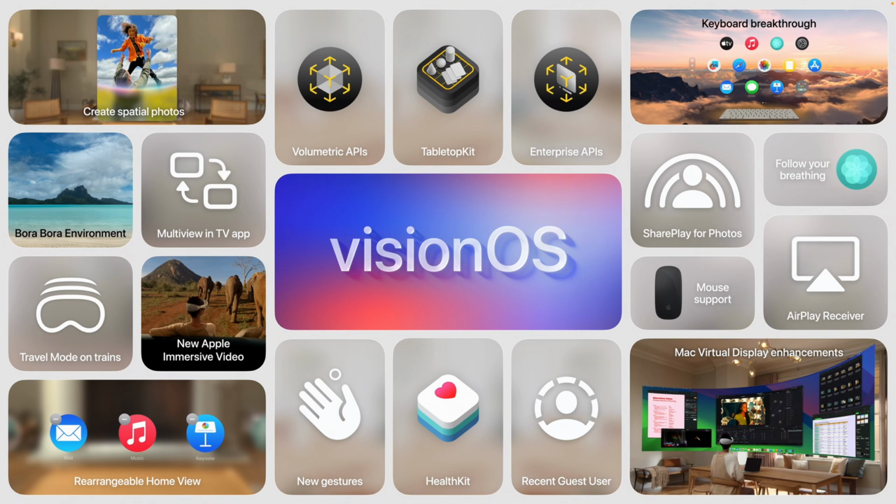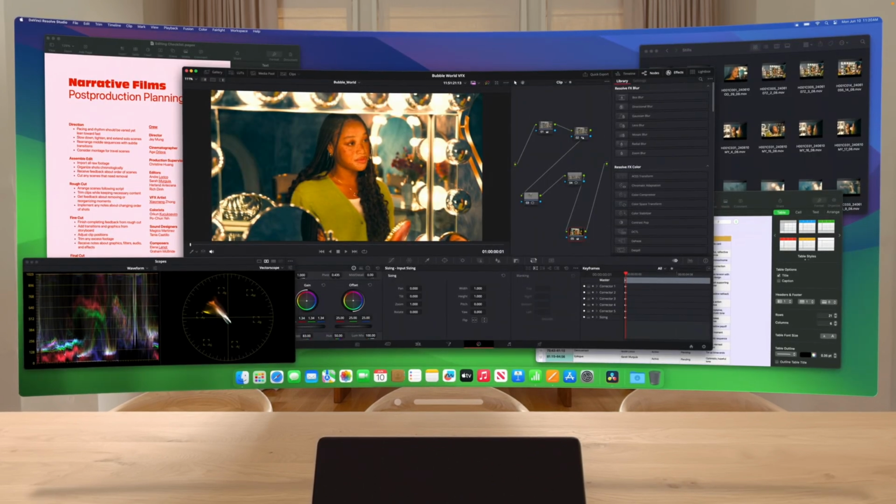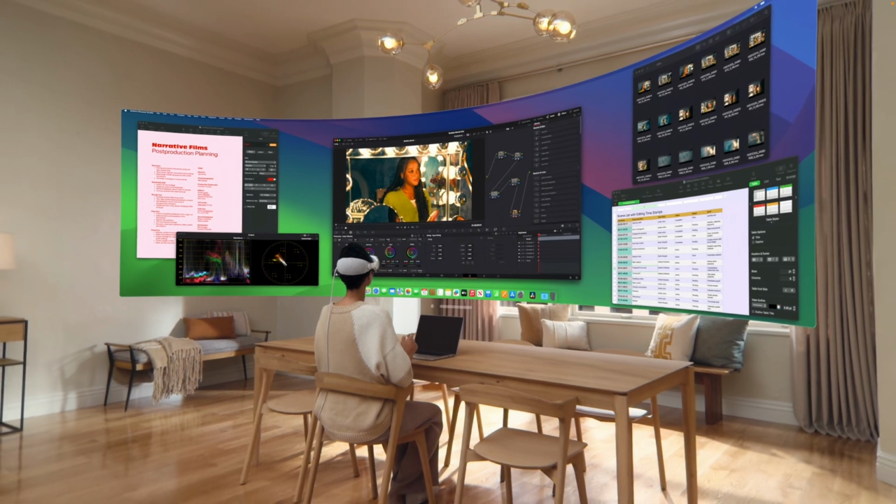Let's get into it. So starting off, we got a couple of Vision Pro updates, nothing crazy. Probably the biggest feature we got is the ability to resize the Mac's virtual display. So you can now have an ultra-wide monitor experience directly within the Apple Vision Pro. So RIP to all of the ultra-wide monitors out there.